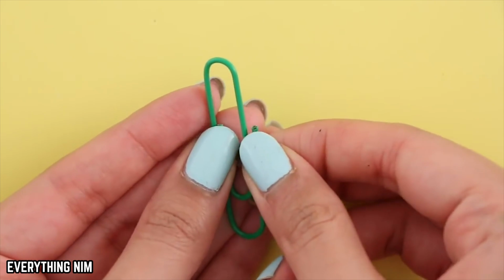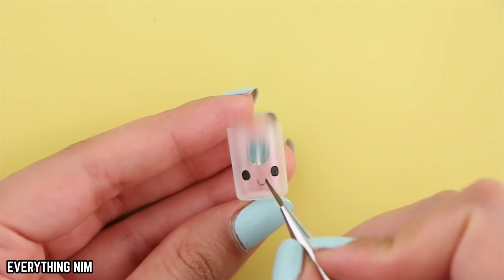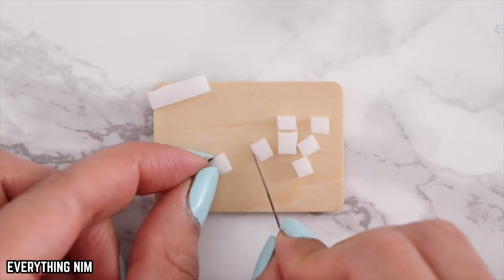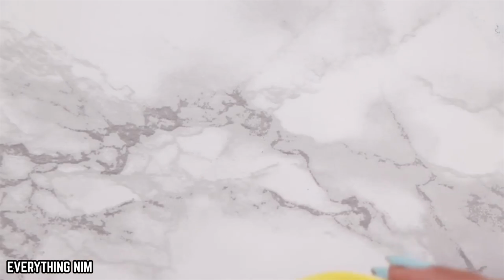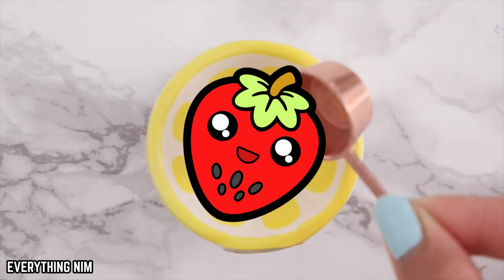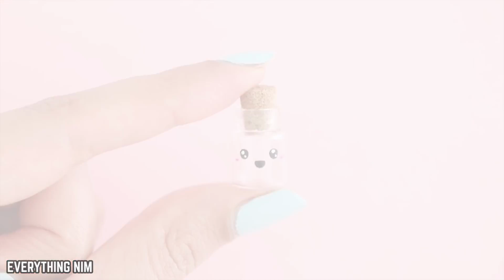Forget wasting ingredients to make the biggest slime. This is a case where bigger isn't better. The fact that these slime projects are mini is so refreshing, as well as making them all the more DIY-able, enjoyable, and so much more manageable, and so much more cute. Nim's little creations are sure to inspire you to experiment with slimes and the added bonus of custom containers.